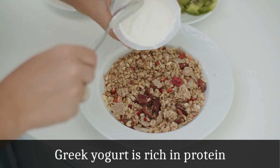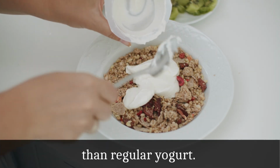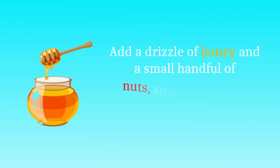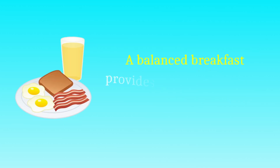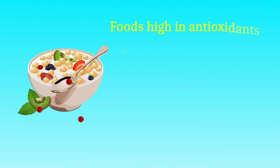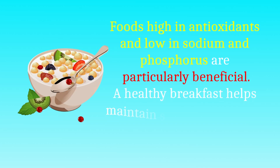Greek yogurt is rich in protein and contains less sodium and potassium than regular yogurt. Add a drizzle of honey and a small handful of nuts, such as almonds or walnuts, for a balanced meal. A balanced breakfast provides essential nutrients that support overall health and kidney function. Foods high in antioxidants and low in sodium and phosphorus are particularly beneficial.